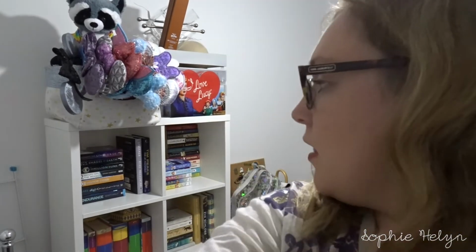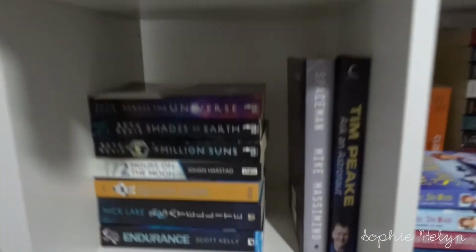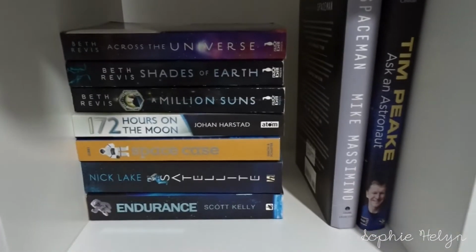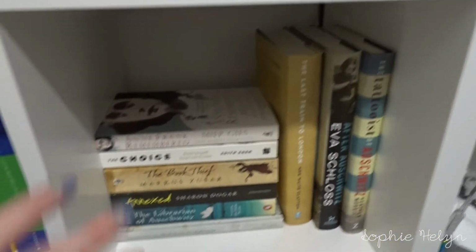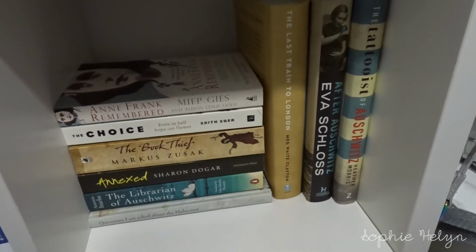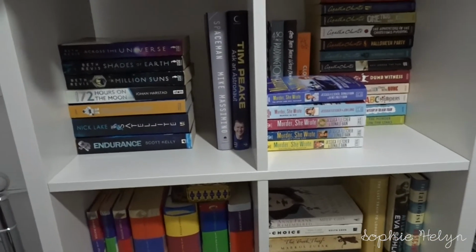So I will give you a closer look at those two. There's definitely room to grow, but obviously I've not tackled that top shelf yet, so there's a couple that will go in there anyway. Let me show you what I've done. So this is the space one, and then this is the war Holocaust section. You can tell I've got very varied tastes.